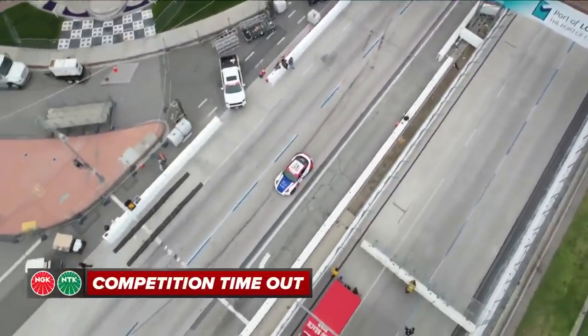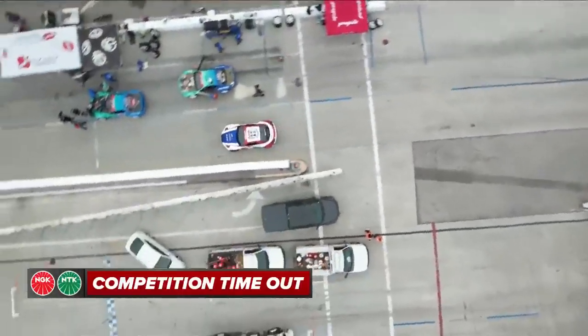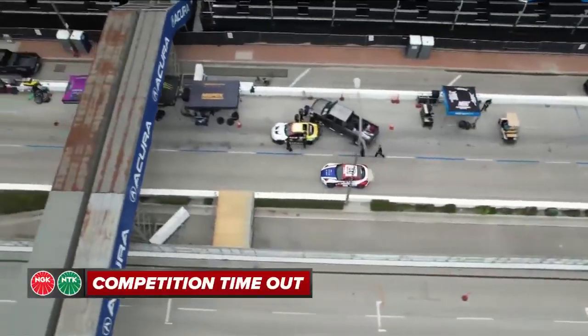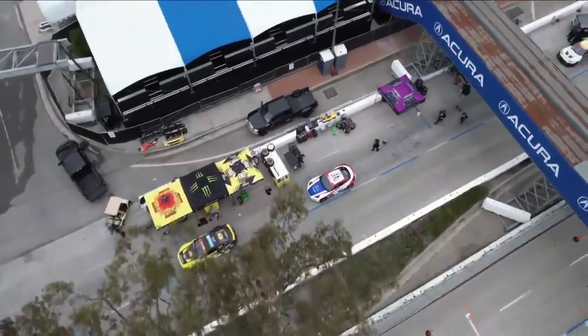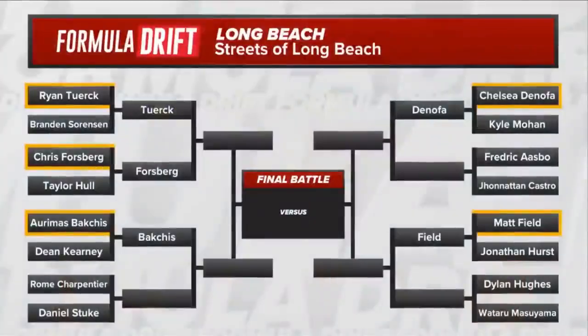So we still have the two, so we've gone through 2.5 runs of Roman Stuckey. So we are going back to Roman Stuckey, and did we need to admit fault on that second one more time? Yes. Okay, so we did need to admit fault. Who was at fault between Daniel Stuckey and Roman Charpentier in that final inside clip? Stuckey was at fault. Stuckey was too aggressive. Yep. He got into the side of him, stayed on the throttle, disrupted the lead car's line. Yes, absolutely. Okay.